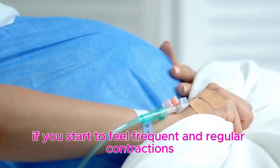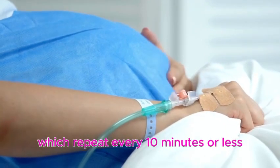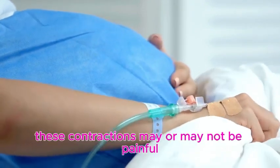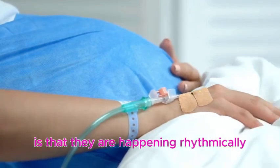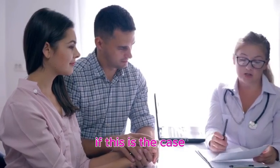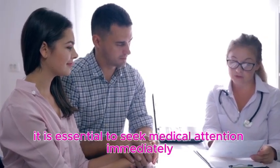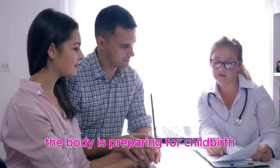However, if you start to feel frequent and regular contractions, which repeat every 10 minutes or less, this could be a warning sign. These contractions may or may not be painful, but the important thing to note is that they are happening rhythmically and with a constant frequency. If this is the case, it is essential to seek medical attention immediately, as it could be an indication that the body is preparing for childbirth.